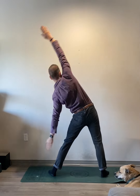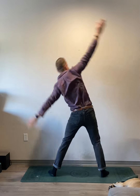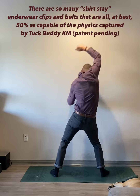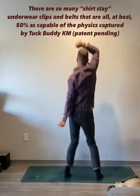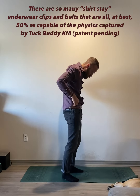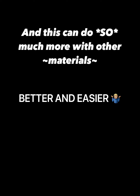Watch this. So this is me trying as hard as I can, and it's clearly just way better than it was before. Coming out just a little bit, and then I'll get it out, but I've got to work real hard to get it out. There we go. See, it's not going to hold everybody's shirt in forever perfectly, but it's just going to do better than anything that's out there right now.